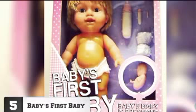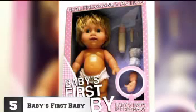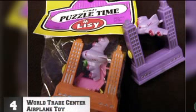I guess the creator of this toy is trying to make some sort of statement, but whatever the purpose, the end result is a pregnant baby. For even more realism, the doll has stretch marks, and believe it or not, the water actually breaks. And for the same price, you can get double the fun with pregnancy twins, each pregnant with their very own set of pregnant twins. Number 4. World Trade Center airplane toy.